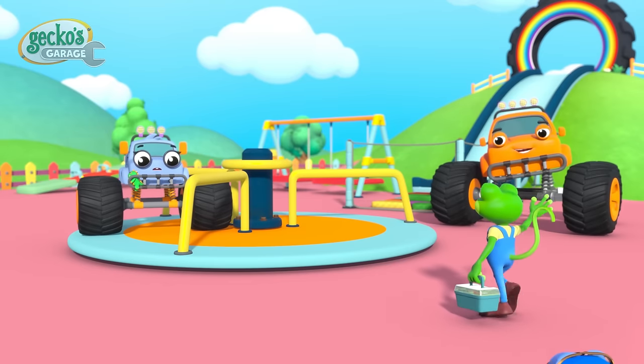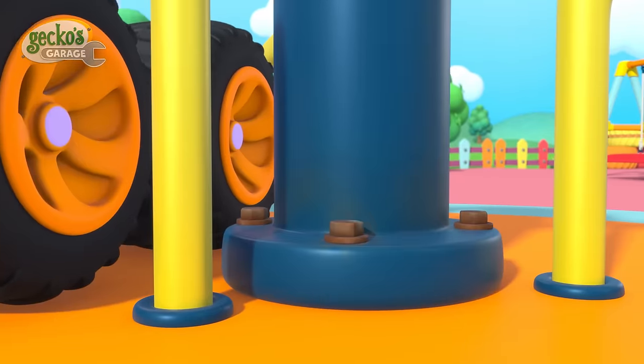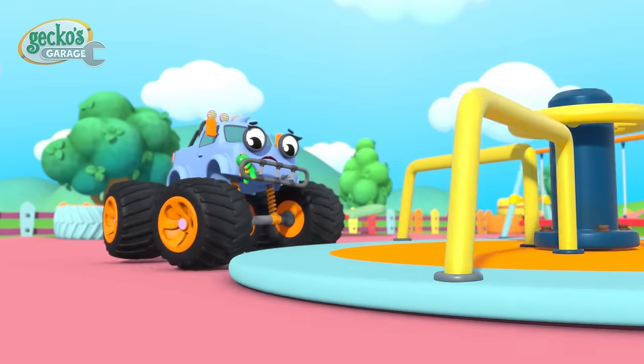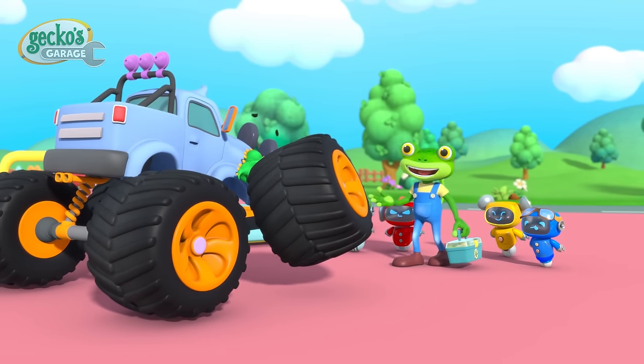Hello, Max. Hello, Molly. The roundabout needs loosening. Don't worry, Molly. We'll get it turning again.